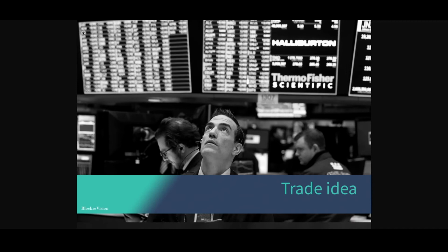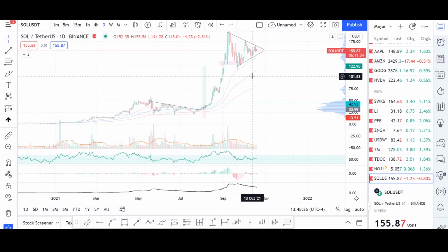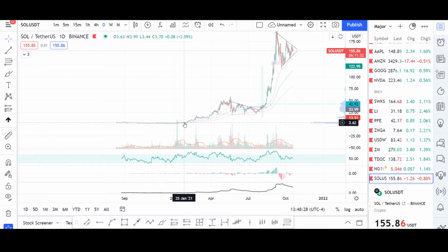Welcome to today's episode of Blockrevision, and today we'll be talking about an interesting cryptocurrency that has been one of the best performing altcoins in 2021, with its year-to-date profits at 8,500%. Just look at the gains.